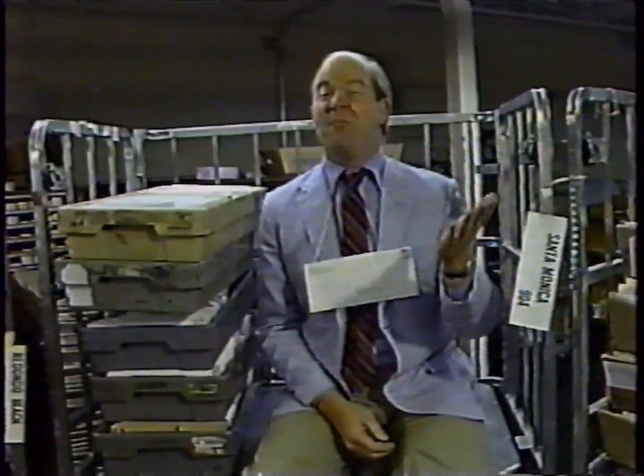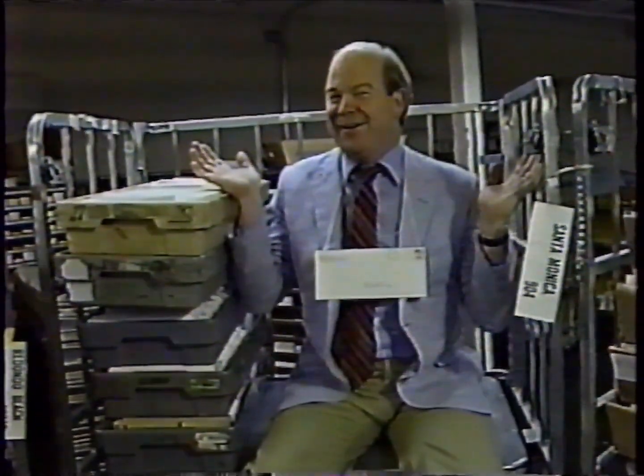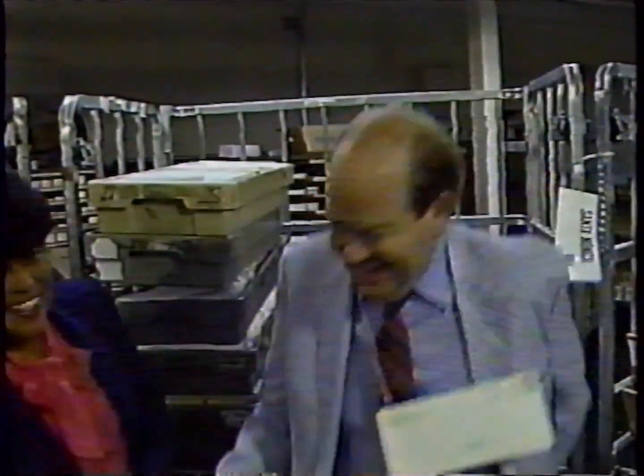I'm waiting to be sorted. There's an awful lot of mail out there, and we all have to wait our turn. Now, they sorted yesterday's pickups last night and dispatched them. And now, in the wee hours of the morning, they're going to take care of me and all the rest of the mail for this area. Okay, Dave, it's your turn to be sorted on the barcode sorter. Wonderful. All right.